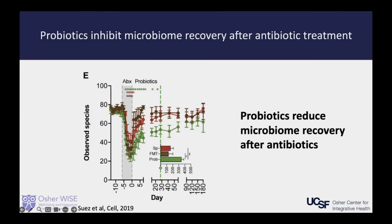If you were to take probiotics, you stay quite low for the 5 days after, persistently low to 3 months. And then if you look out here, after a couple of months after that, persistently low, suggesting that probiotics reduce microbiome recovery after antibiotics, potentially permanently.